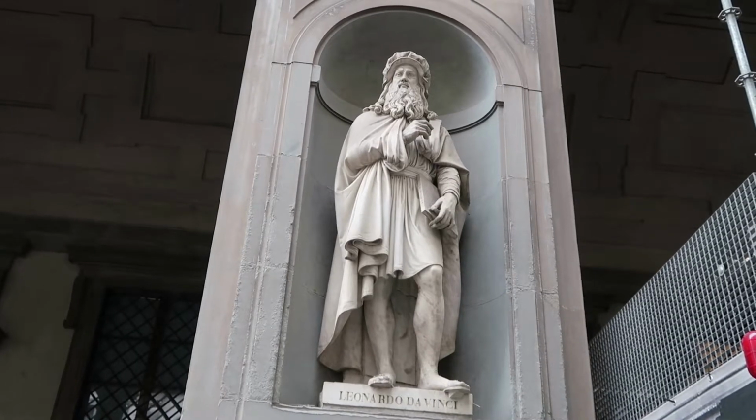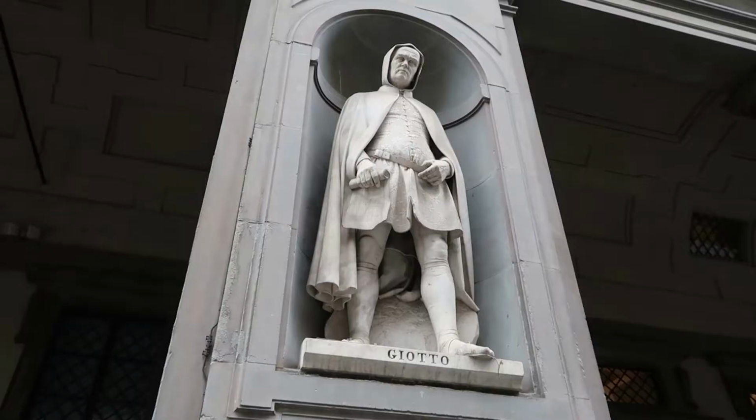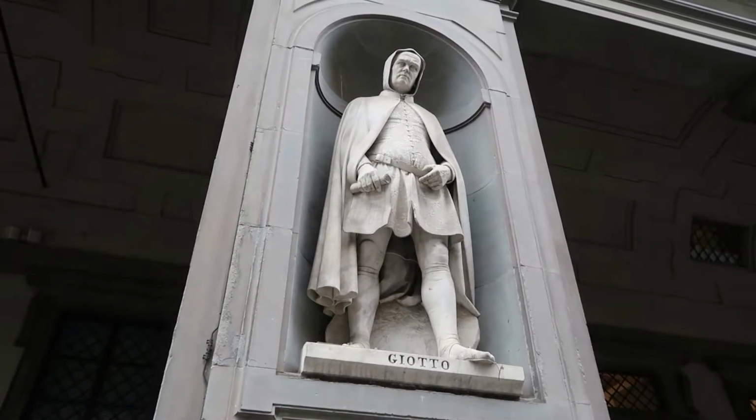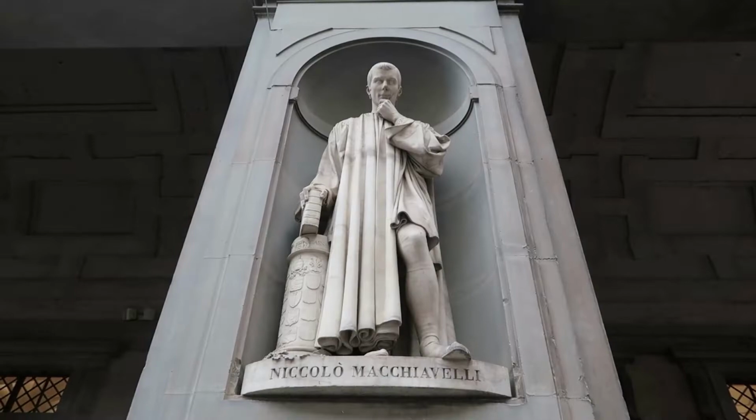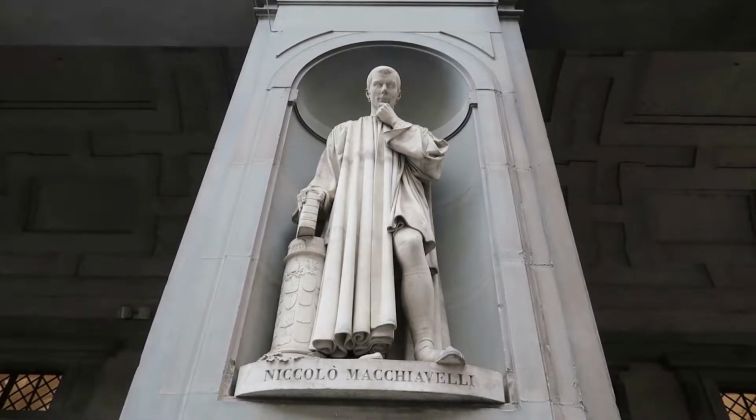Outside there are sculptures of some great Florentines, such as Leonardo da Vinci. There's Giotto. And here's Niccolo Machiavelli, the father of modern political science.